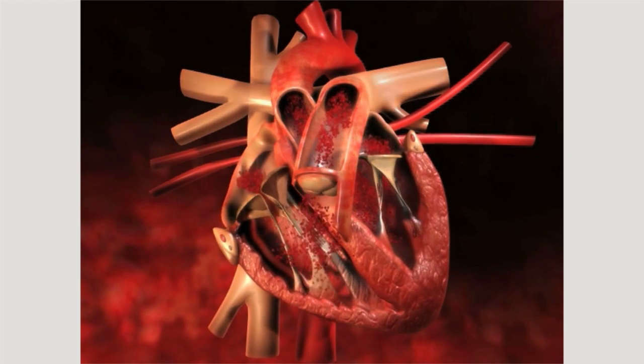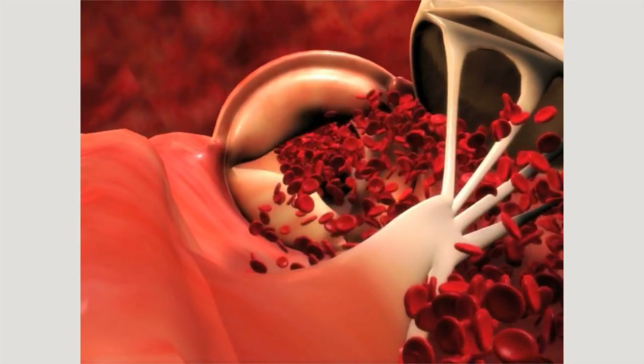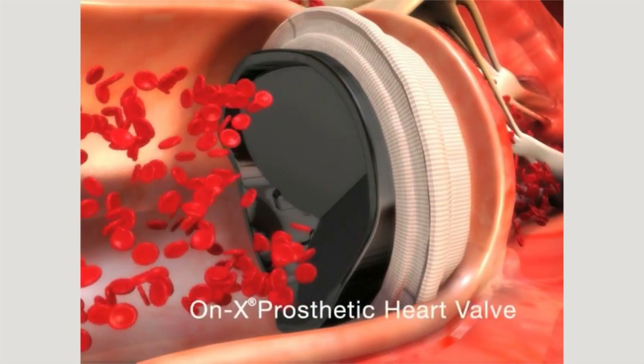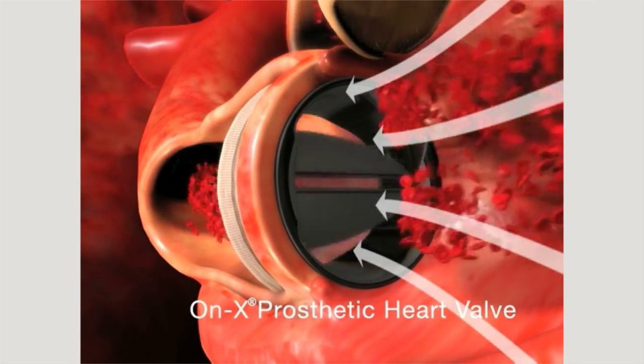During the average life, the heart beats 2 billion times, opening and closing paper-thin valves as it pushes blood through the rest of the body. If the valves are diseased, they must be replaced. And the prosthetic valve that's inserted must mimic the heart valve's original functions as closely as possible.